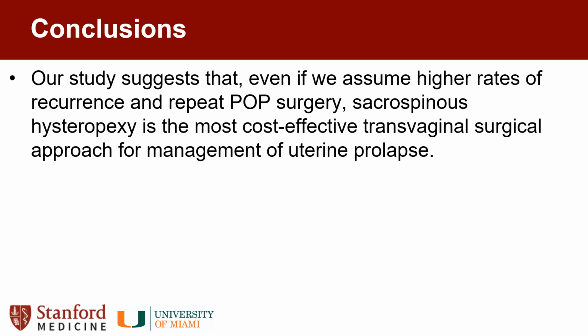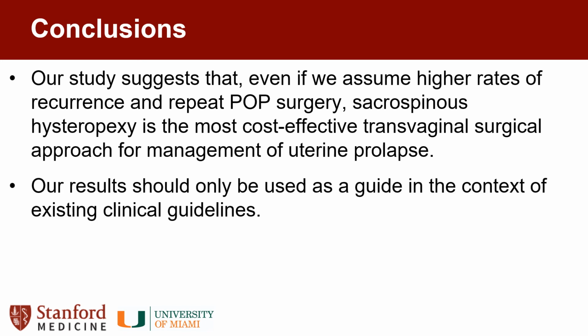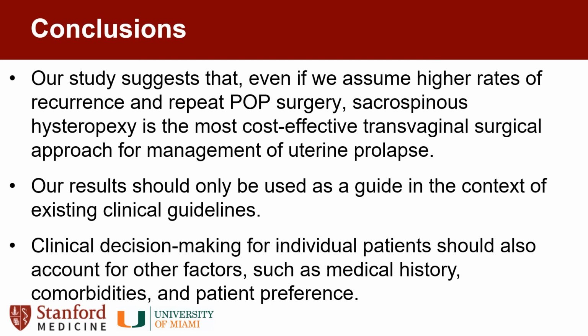In conclusion, our study suggests that even if we assume higher rates of recurrence and repeat pelvic organ prolapse surgery, sacrospinous hysteropexy is the most cost-effective transvaginal surgical approach for the management of uterine prolapse. These results should only be used as a guide, as clinical decision-making should be comprehensive.